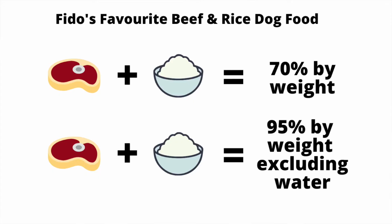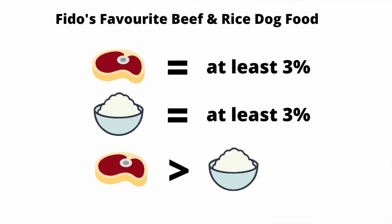So basically, beef and rice together, both ingredients would have to amount to the same amount as beef in the previous example. So for instance, beef and rice would together have to amount to 70% of the weight if you also count the water, and 95% if you do not count the water. However, each ingredient needs to amount to at least 3% of the food by weight. And the first ingredient that's in the name needs to amount to more than the second one.